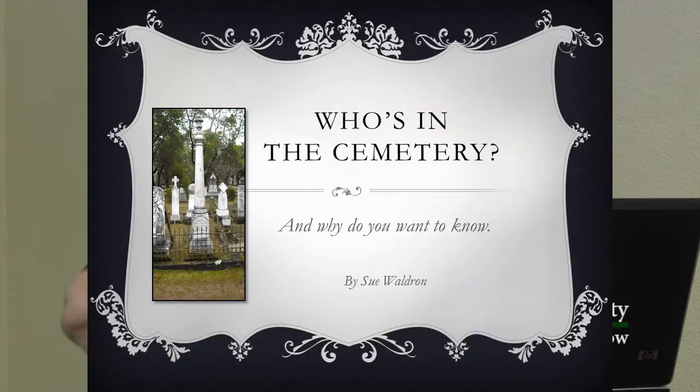It has a lot of this. That's one picture of it there. It has just a lot of really fun headstones. They're not all those flat ones that you see at all the modern ones. You have a lot of really old ones. And it goes back to 1859. So it's one of the oldest cemeteries in the state of Oregon. Anyway, now why do you want to know what's in the cemetery?